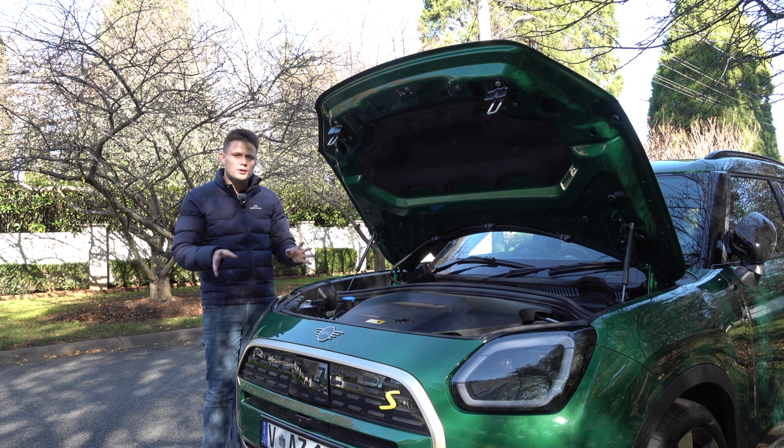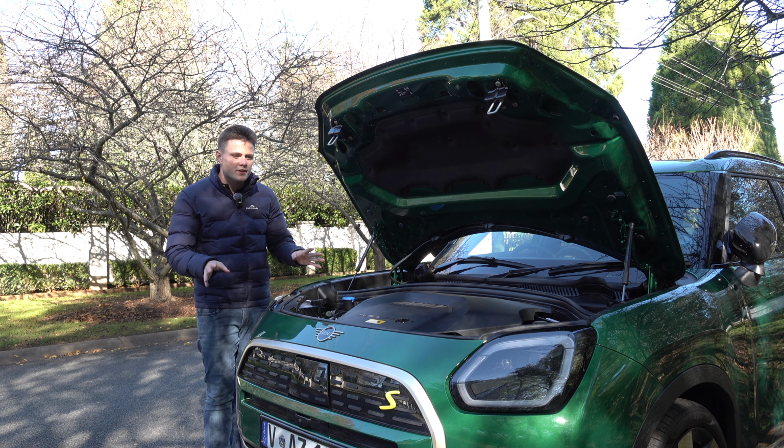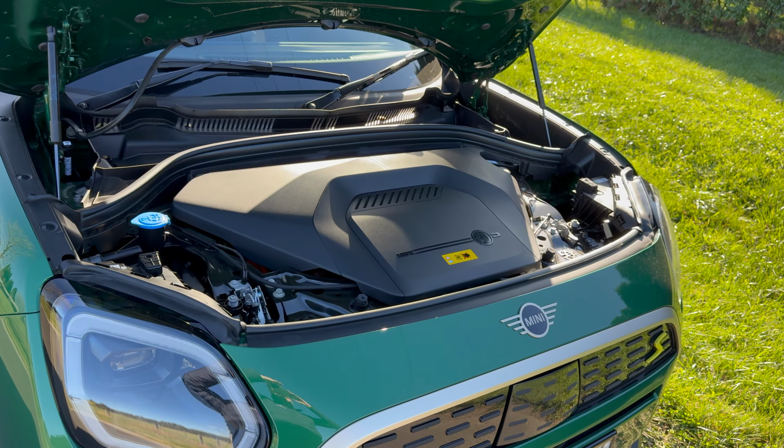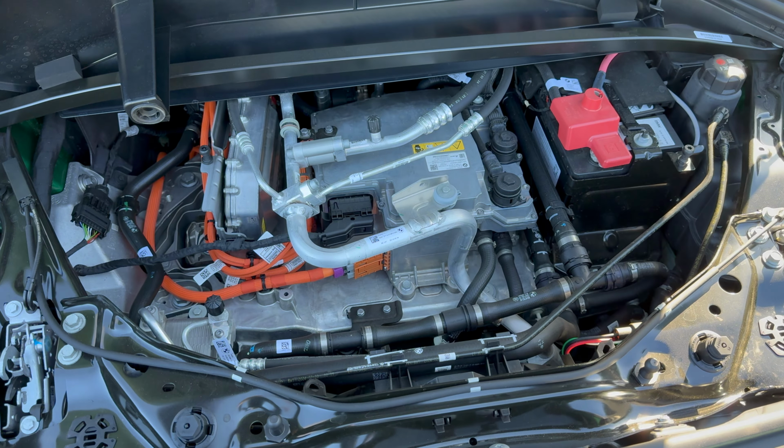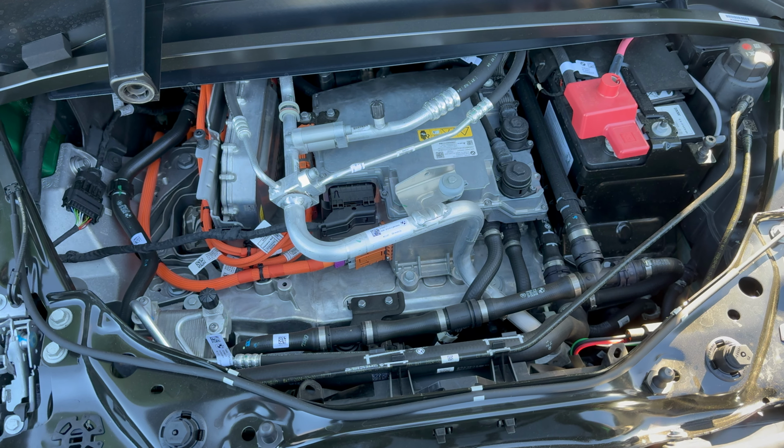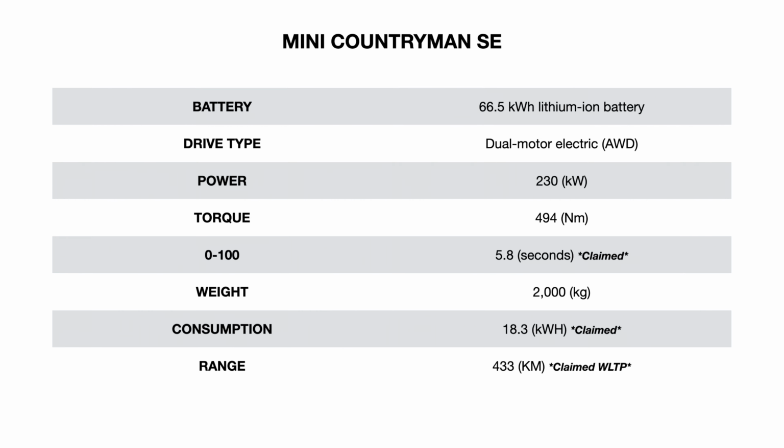Let's talk about what drives the Mini Countryman SE. So firstly, no storage space up the front, but this does feature a dual motor electric drivetrain producing 230 kilowatts and 494 newton meters of torque.